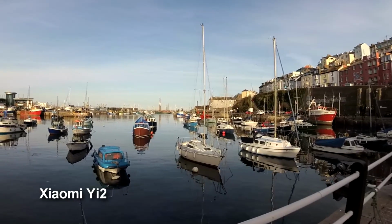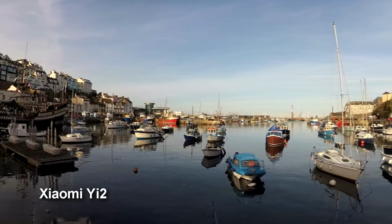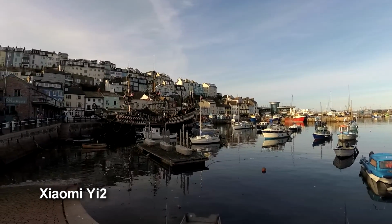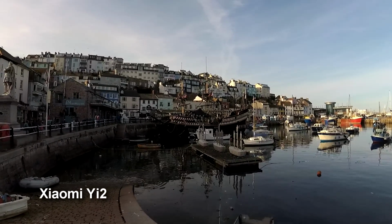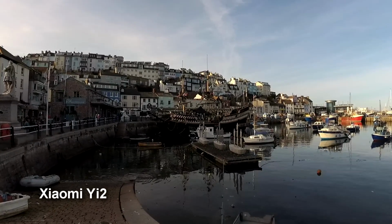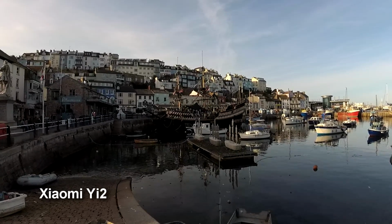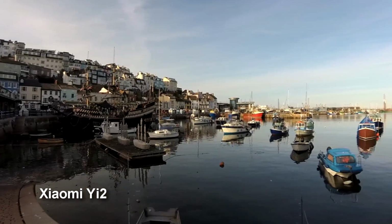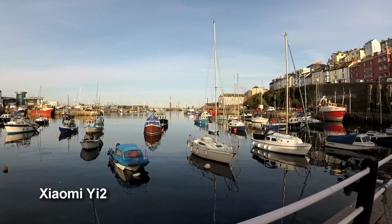1080-60, gyro on, and default settings. Incidentally, the default setting for sharpness is high in the Mini and normal in the YI, so possibly the YI2 could be sharper with a different setting, but I'm using default settings in the interests of fairness.